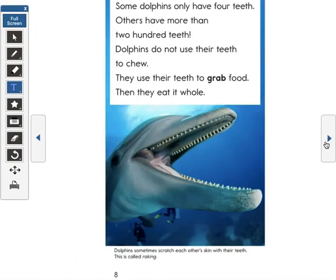Yeah, so as I continue reading, I'm going to make sure that I'm paying attention to the details. And if I didn't catch enough details, I'll go back and reread. Okay? I want to stop there because now it's your turn.